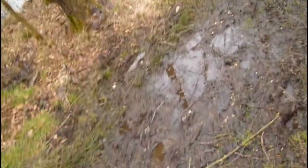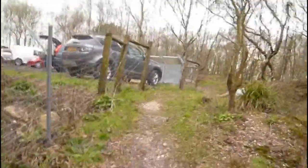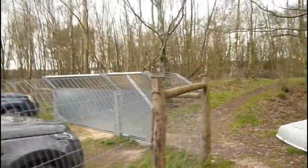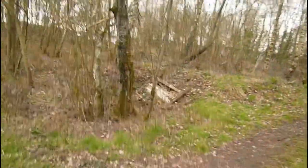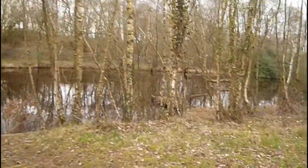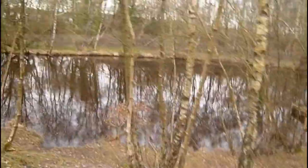Not having the wellies, I think I'll give that section a little bit of a miss for today, but you can get a good view down the actual length of it from here. And I should take you back this way and go see if we can find anybody who's actually catching. There you go. Nice open expanse, plenty of platforms.